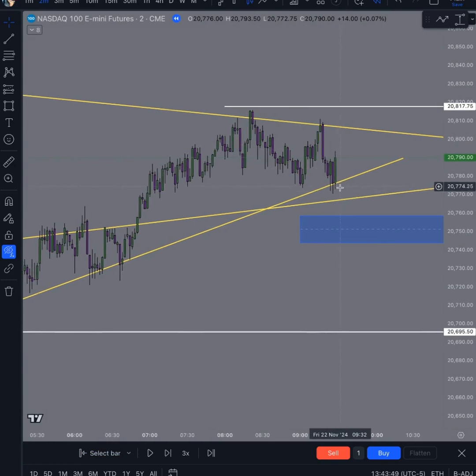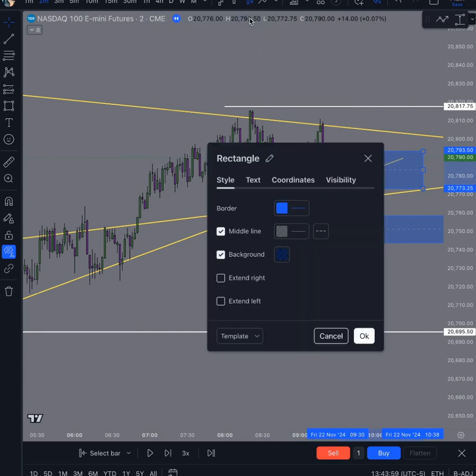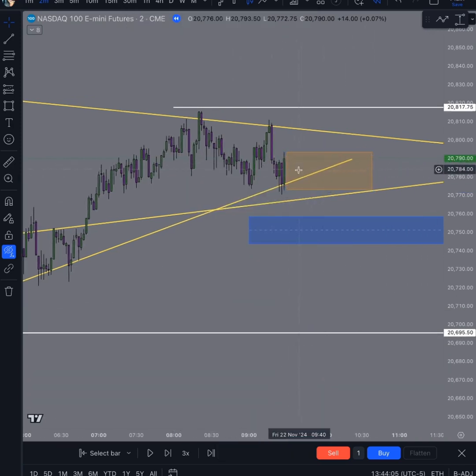So now that I've got my 2-minute range, you can use a 5-minute or 15. Today was really choppy, a lot of just pops all around, drops all around. But this is my first 2-minute range, right? So I'm going to go down here to opening range. Cool, we've got it. What I'm waiting to see happen is to see how this all plays out.